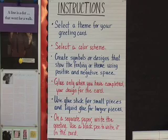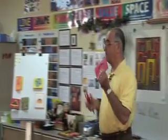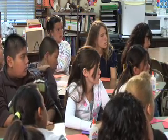Valentine's Day. Everybody knows that one. What is it? A heart, certainly. So think of those kinds of symbols that you can use, or any kinds of shapes that mean something to you, and you can create that by cutting out and using the three different colors that you have.